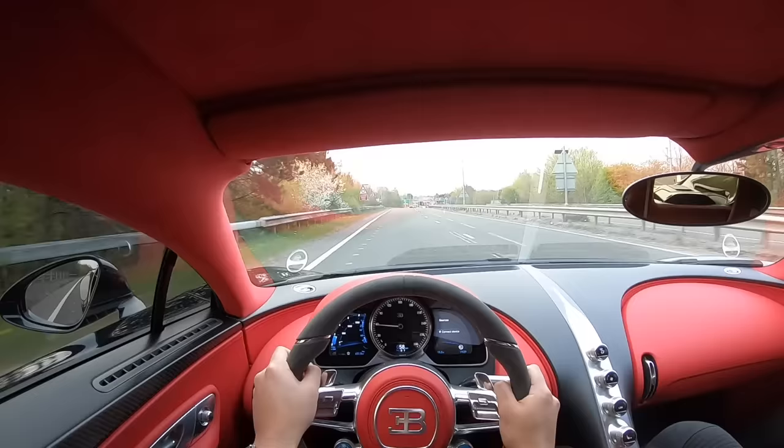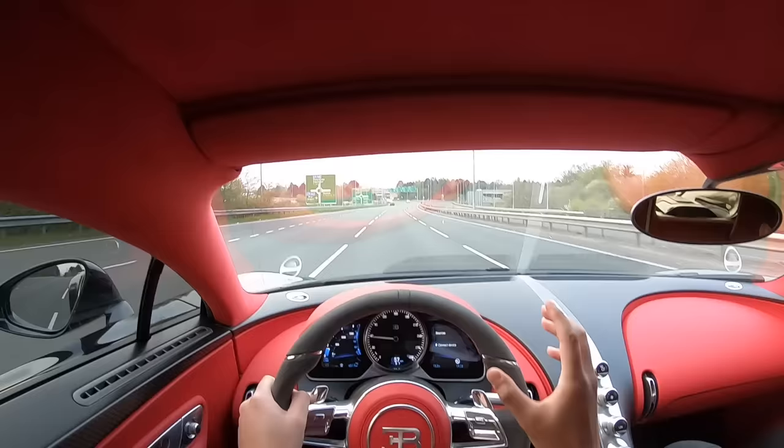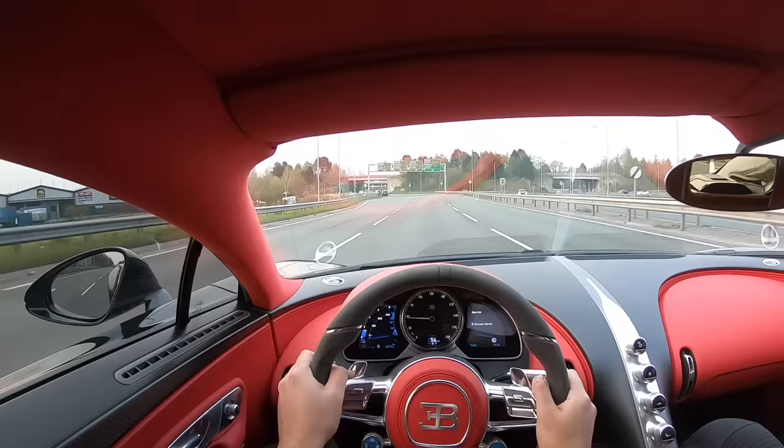It's coming up. Okay, guys, so there is a bridge just here where some of the car spotters normally stand on, I'm told. Hope they get some good footage. Let's see what we can do for them.